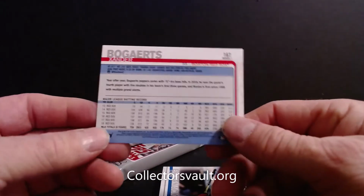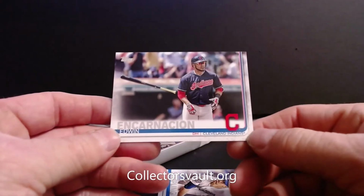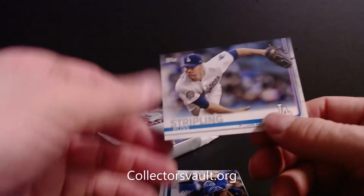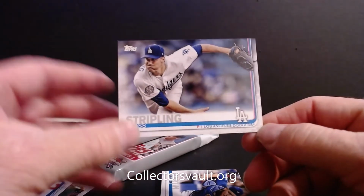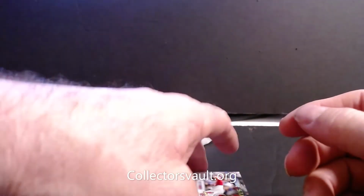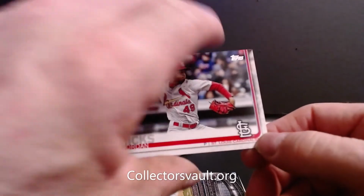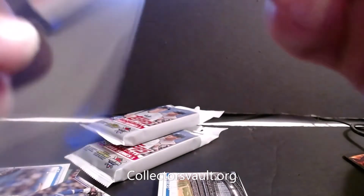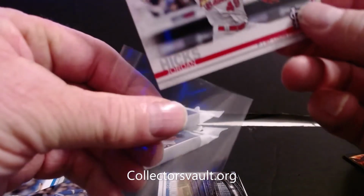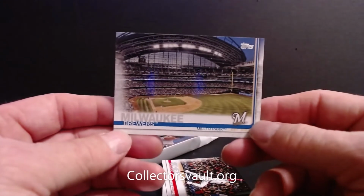Give a glimpse at the back too. Then we got Edwin, Indians. Got a Ross, Dodgers. Got a Russell, Blue Jays. Jordan, Cardinals. Future Star card, too. Got a Brewer Stadium Park. Nice looking card.